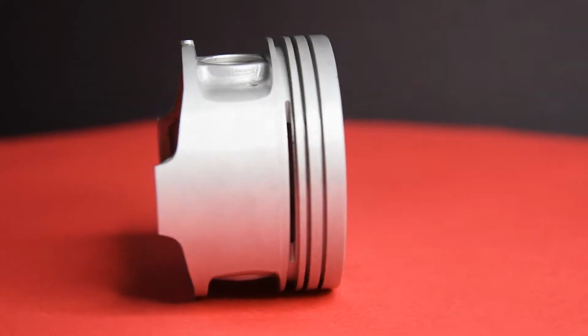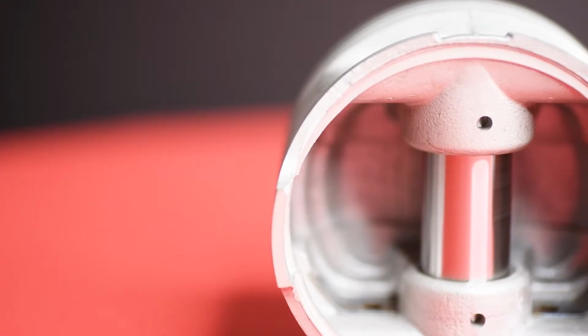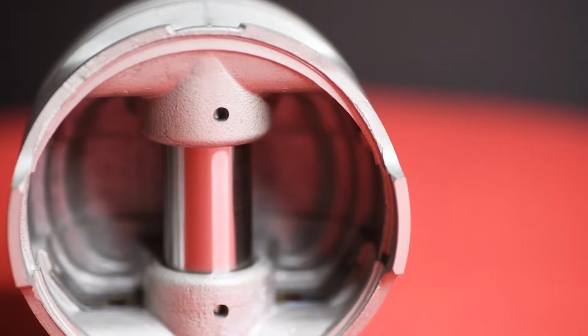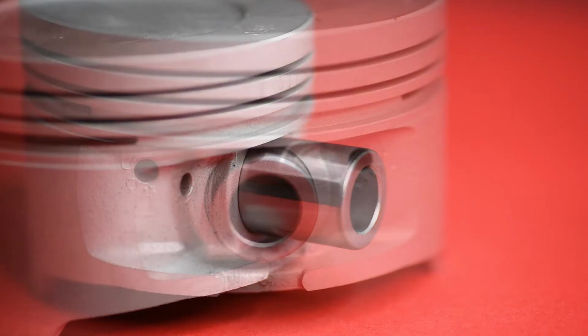Our pistons are manufactured with state-of-the-art materials to meet or exceed OE requirements. The tolerances are extremely tight with a principal diameter not to exceed plus or minus 3.5 ten-thousandths of an inch. That's 0.00035. Additionally, we control the weight of the pistons, including the pin, to be plus or minus 2 grams within each set.